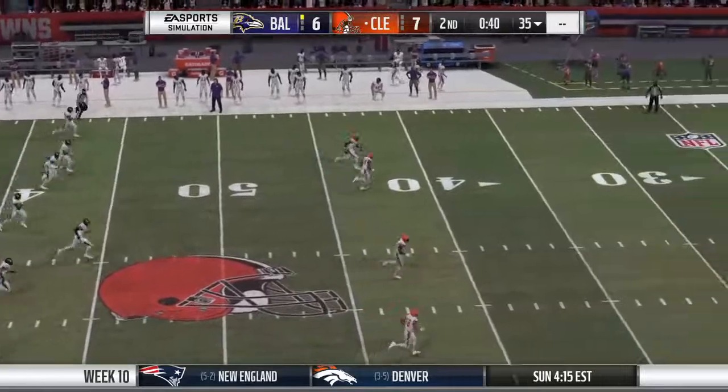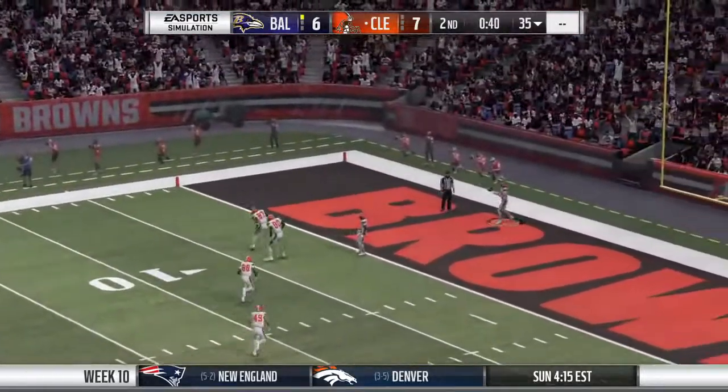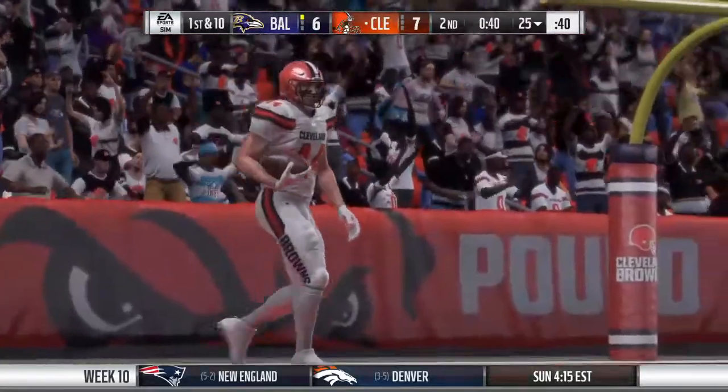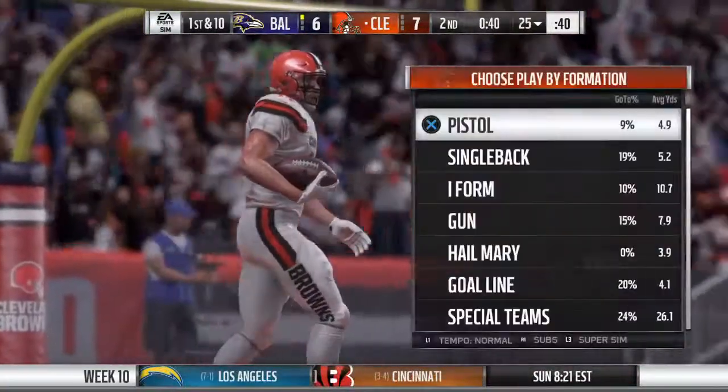Let's credit the defensive front 7. They were a little leaky at the start of the drive, but they stiffened toward the end. And from back there, a wise move. He'll just sit on this one, and it'll come out to the 25.